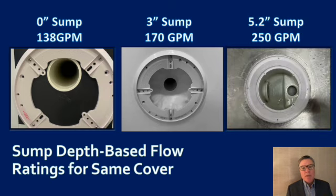And then here's an even deeper sump. In this case, it's the side port out. That's also 3-inch, and it has a flow rating of 250. Now, all of these flow rates, certainly the 170 and the 250 for 3-inch pipe, are well above what the system should be operating at from a hydraulic design and building code standpoint on pipe velocity, line velocity limits, and all of that.